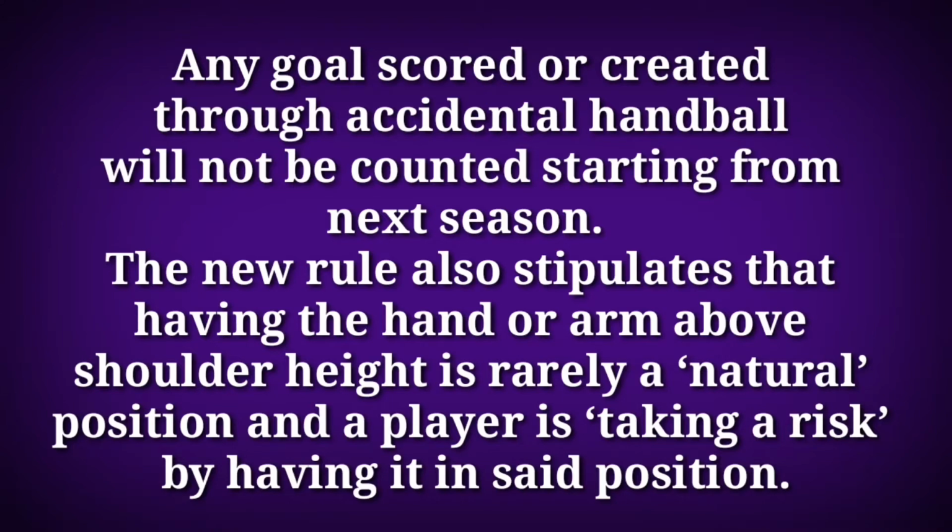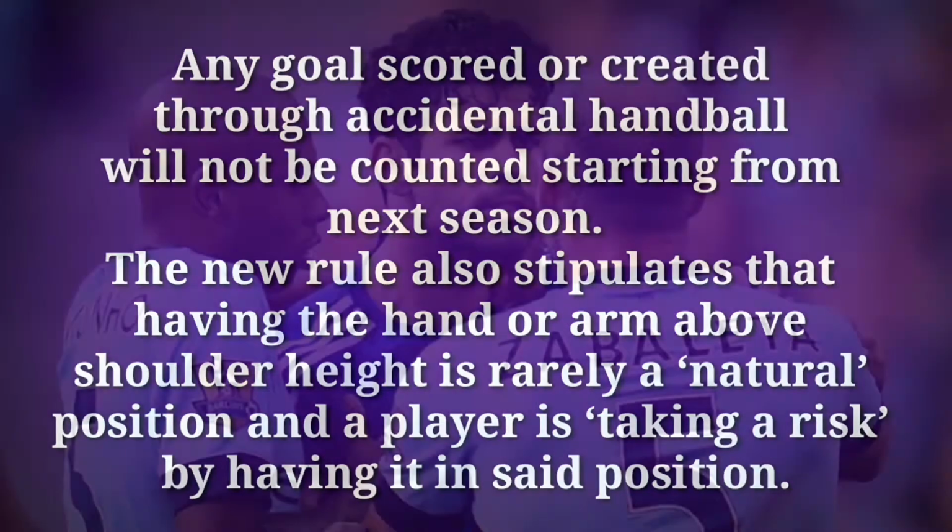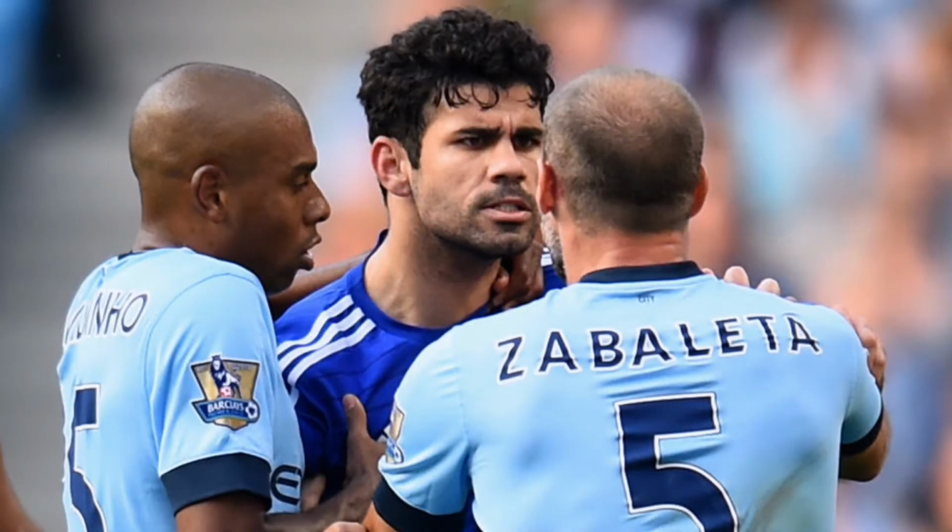The new rule also stipulates that having the hand or arm above shoulder height is rarely a natural position and the player is taking a risk by having it in said position. Personally, I think there'll always be a difference of opinion when it comes to handballs, even amongst referees, so I expect the controversies surrounding this topic to continue.